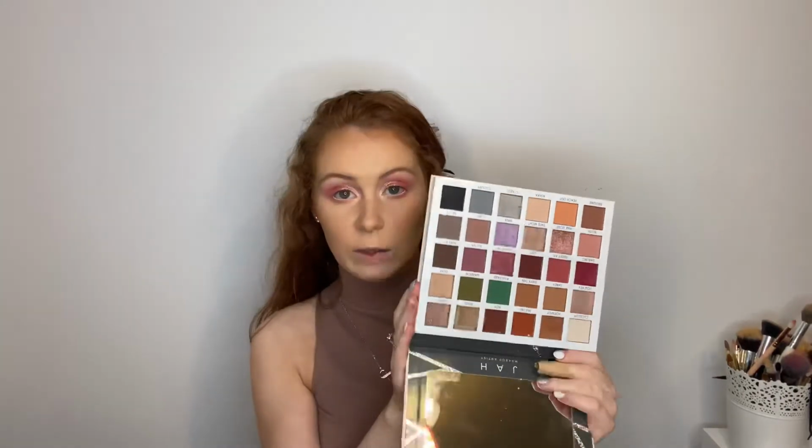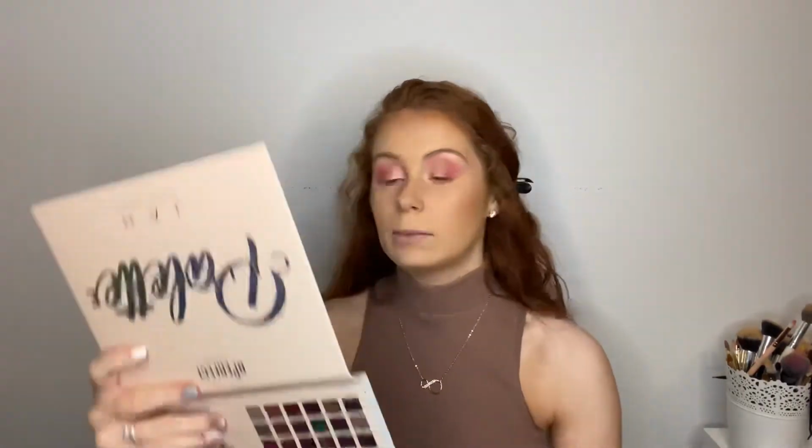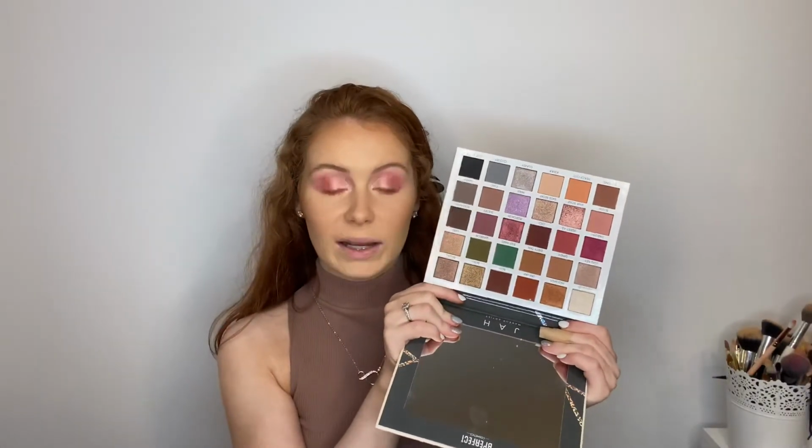Like, I'm not joking you. This is blended completely by itself. Like, I've literally not needed to do anything. I know I did quite a simple look with this, and hopefully later on in the future I will be doing more looks with this palette.